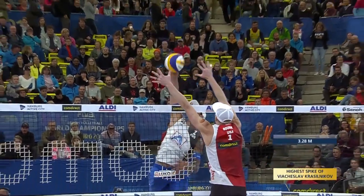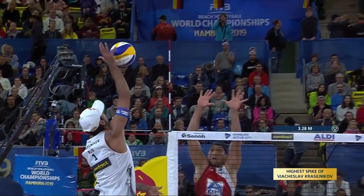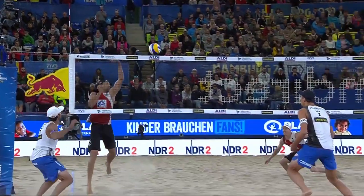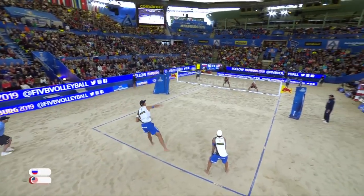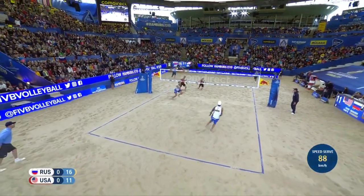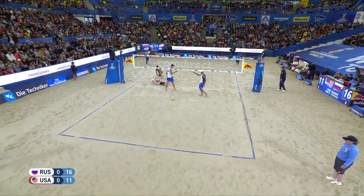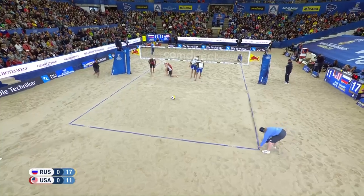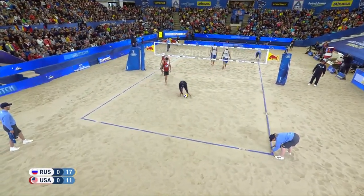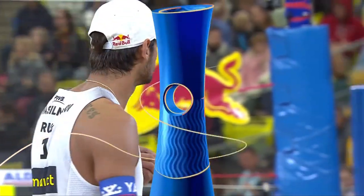Pressure on Team USA now, as Krasilnikov has recorded the highest spike of the match so far at 3 meters 28. It's a huge leap. Looking very calm and collected, Krasilnikov. There's his partner, Oleg Stoyanovskiy. Great angle on the ball. Both the Russian players complement each other's work. But it's a scoreline that's just getting a little tough for the USA now at 17 points to 11.